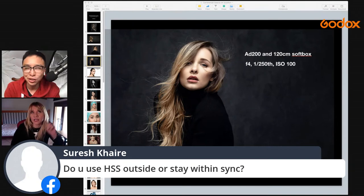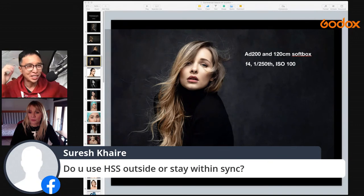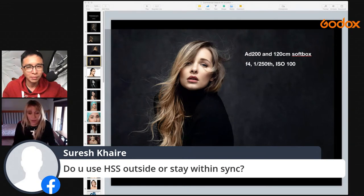Sometimes it's something like the three stops, sometimes you need the six stop, and every different lens has different diameters. Exactly. So it's not like I say, right, for this I use high speed sync and for this I don't. I just have high speed sync on all the time, and then I just shoot at the settings that I want to shoot at. It's as simple as that.